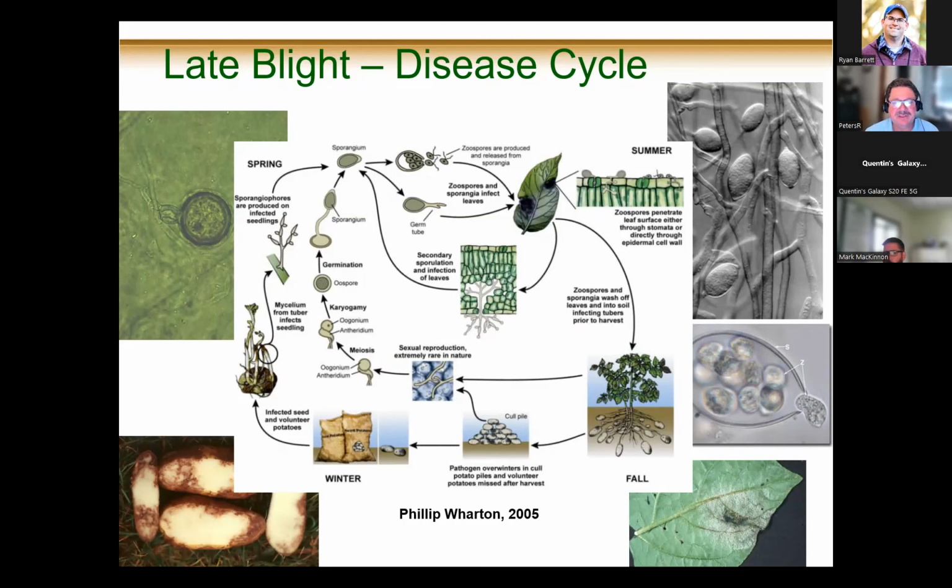So we have a chance to monitor that situation and perhaps nip it in the bud if we can reduce inoculum coming from the tubers, since that's how it overwinters. Now that's a bit different in some other places.